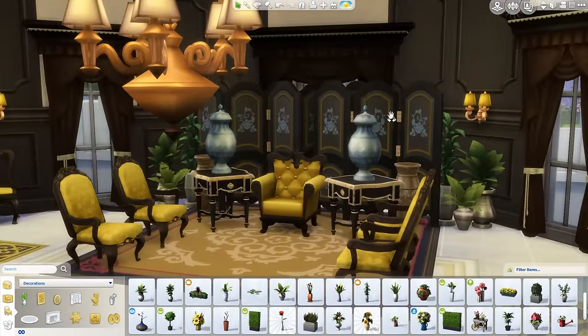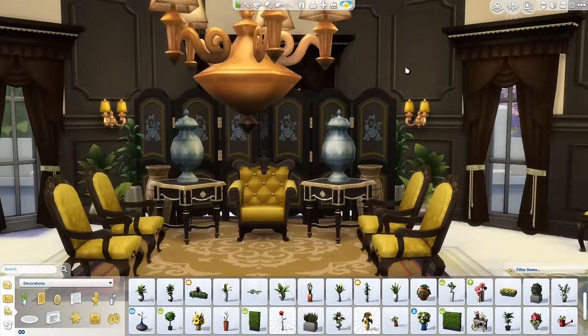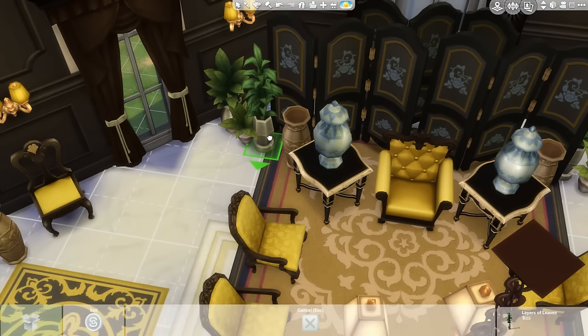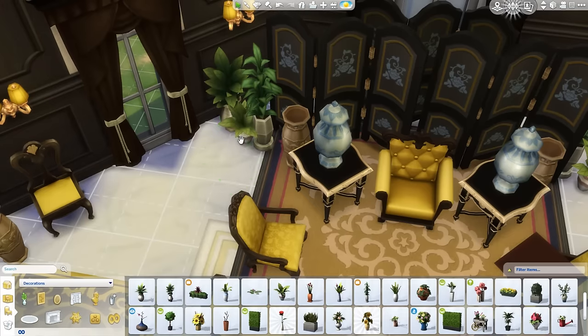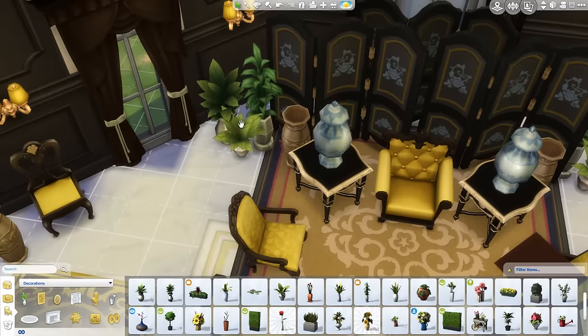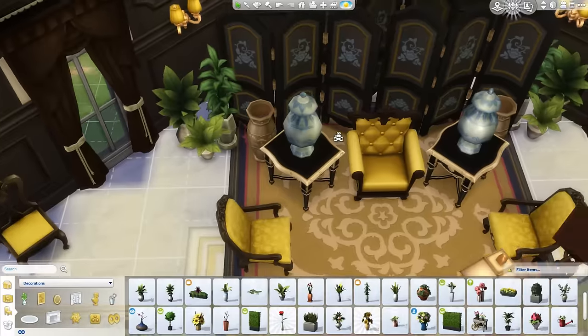I think that's so much better because I think it brings the tropical aspect into the throne room, which is awesome in terms of the symbolic aspect of it and stuff like that. I think it's a really great idea.